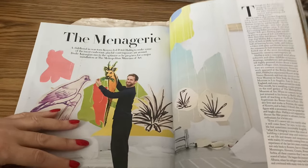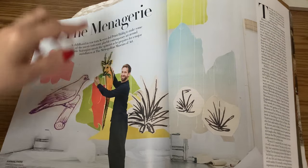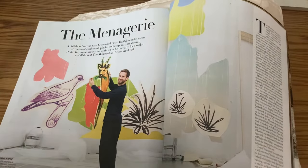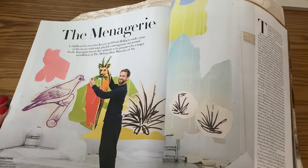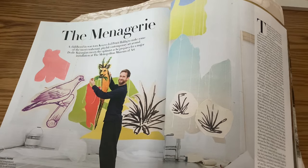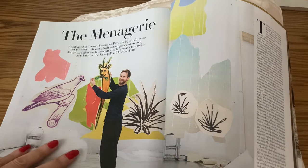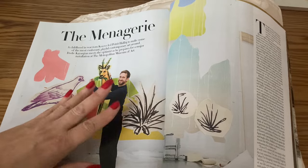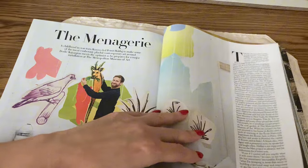This is so interesting. I'll never be able to say this guy's name. He's cute. Petrit Halilaj. I don't know, that's how you say it. He is having a major installation at the Metropolitan Museum of Art. Isn't it lovely? So many features of nature. His mantra is coexistence. And this extends to all manner of flora and fauna. This was in 2021. He was a child of war-torn Kosovo. And his work is exuberant and playful. That is their description of it. And he is an optimist.